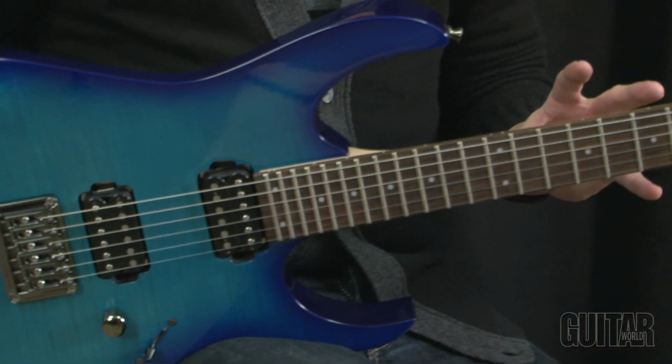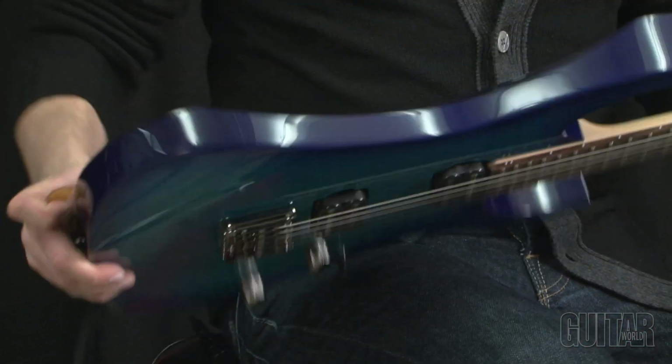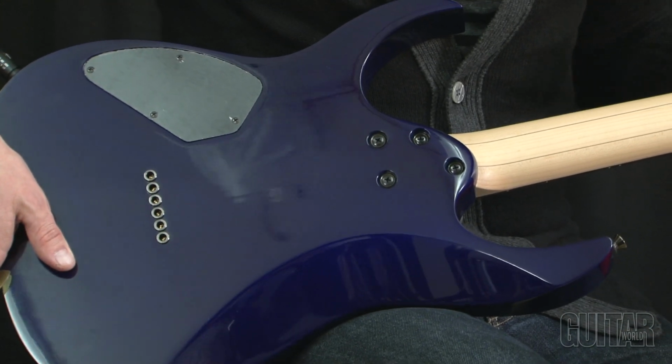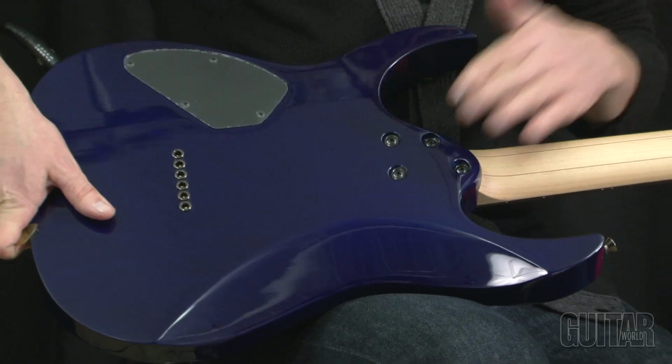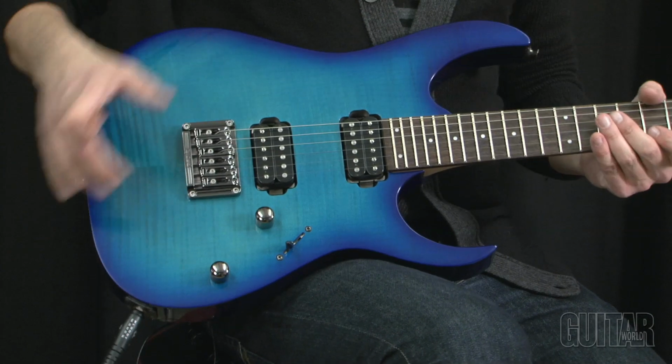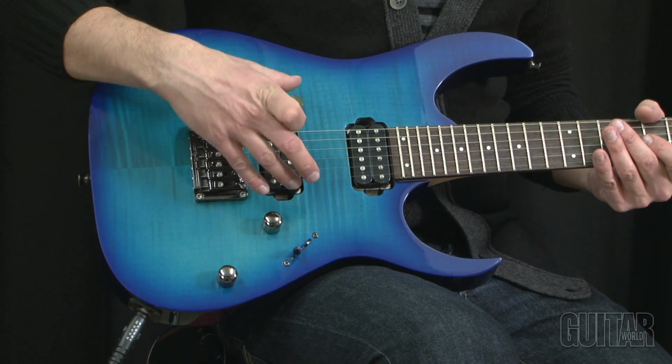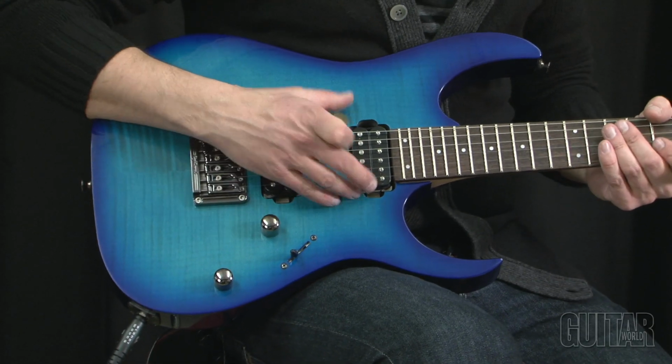It's a five-piece neck made of maple and walnut. You can see the back of it. It's a real well-done neck. And you can see, of course, it's a five-piece neck, a bolt-on as well. It also has V6F pickups in both the bridge and the neck model.